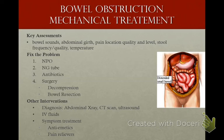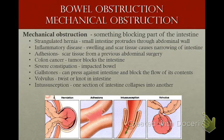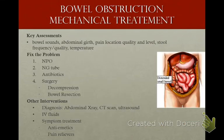Most bowel obstructions, and this is mechanical bowel obstructions, okay? So all of these, hernias, inflammatory disease, adhesions, colon cancers, severe constipation, most of them will go to surgery. The one thing that will not send you to surgery is having a massive bowel obstruction. We will need to do something for constipation.